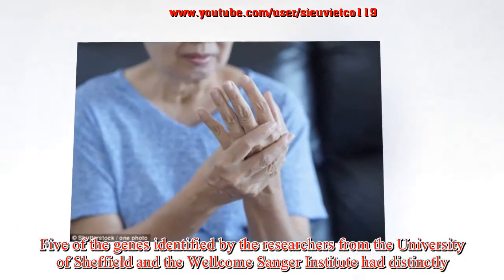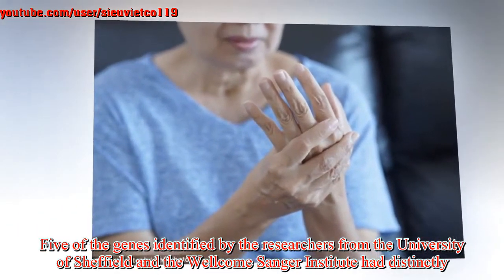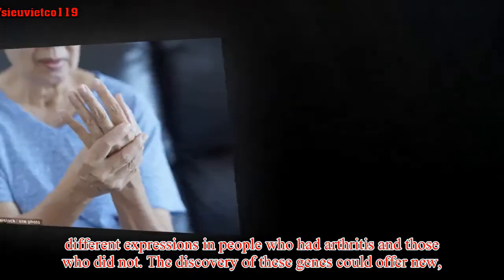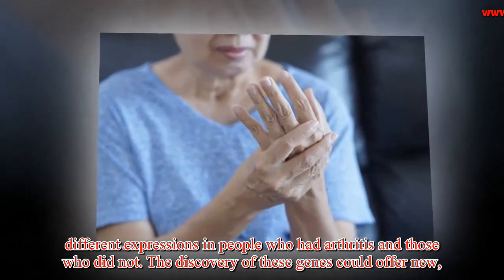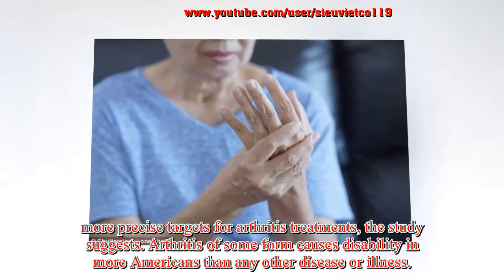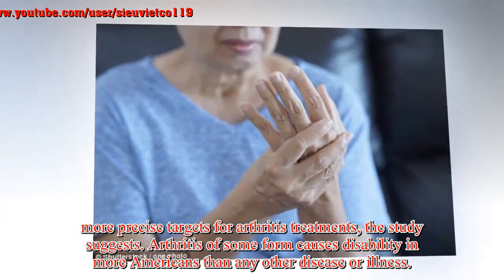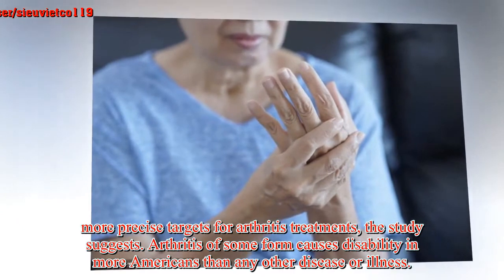5 of the genes identified by the researchers from the University of Sheffield and the Wellcome Sanger Institute had distinctly different expressions in people who had arthritis and those who did not. The discovery of these genes could offer new, more precise targets for arthritis treatments. The study suggests arthritis of some form causes disability in more Americans than any other disease or illness.